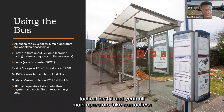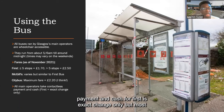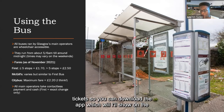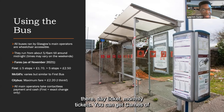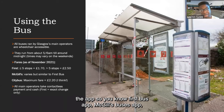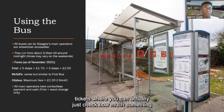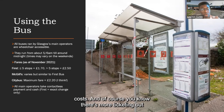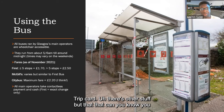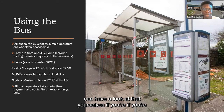And yeah, all main operators take contactless payment and cash. For First, it's exact change only, but most people just use their card. All of the major companies listed here have their m-tickets, so you can download the app, which I'll show on the next few slides. You can get a day ticket there, monthly tickets, carnets of 5-day tickets or 10 singles. All that's on the app. So, First Bus app, McGill's Buses app, Glasgow City Bus app. Each of them have separate tickets where you can check how much something costs. And of course, there's more ticketing out there. There's zone cards, there's the Glasgow Tripper. You can have a look at that yourselves if you want.